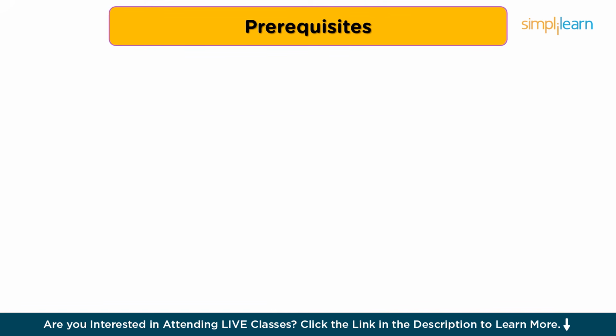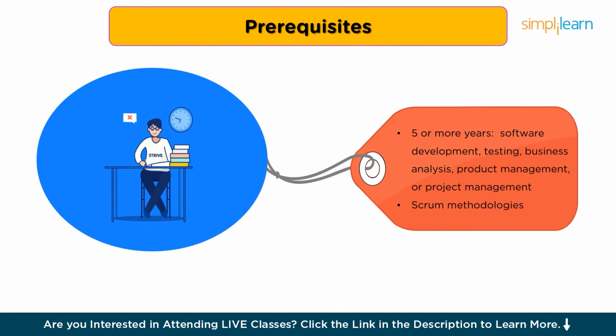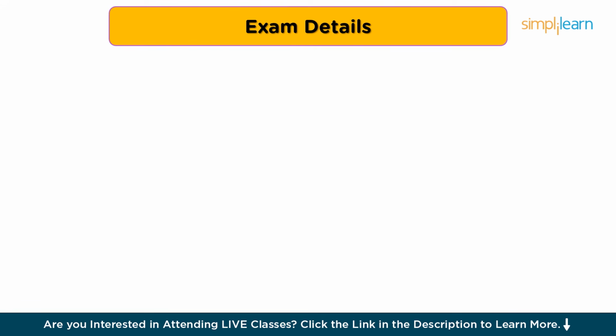Now let's see the must-have requirements to take up the SAFe Agilist certification. While there are no specific requirements for attending the Leading SAFe workshop, individuals aiming to sit for the SAFe Agilist exam should possess a minimum of 5 or more years of involvement in software development, testing, business analysis, product management, or project management. Additionally, familiarity with Scrum methodologies is essential. Now let's move on to exam details.